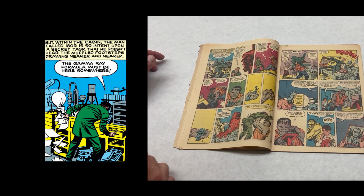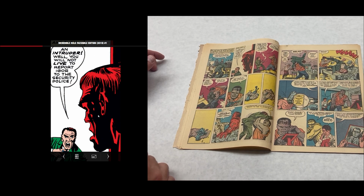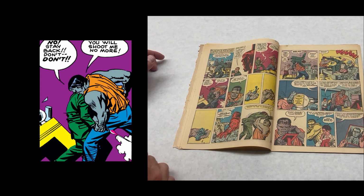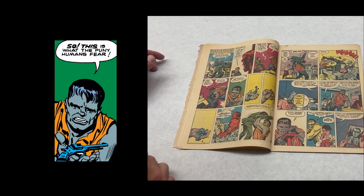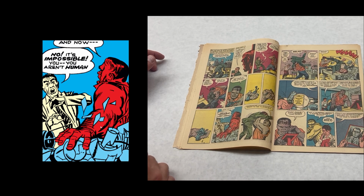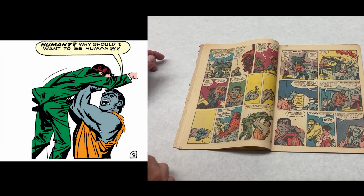But within the cabin, the man called Igor is so intent upon a secret task that he doesn't hear the muffled footsteps drawing nearer and nearer. The gamma ray formula must be here somewhere. And then, an intruder. Well, you will not live to report Igor to the security police. What are you? I have put a 38 slug in your shoulder and still you advance. You didn't even feel the shot. No, stay back. Don't. You will shoot me no more. And he grabs the gun. So this is what puny humans fear. And he grabs the gun and he crushes it. And now, no, it's impossible. You aren't human. Human? Why should I want to be human?